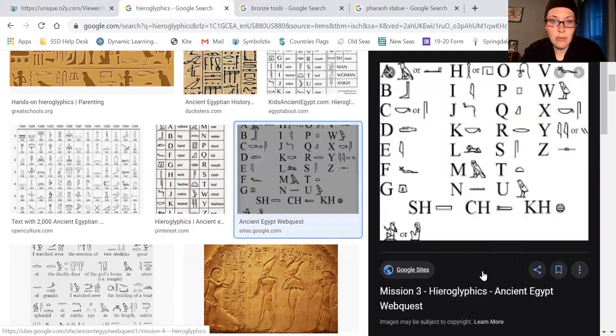So here's a picture I wanted to show you, so we could spell our names using hieroglyphics.